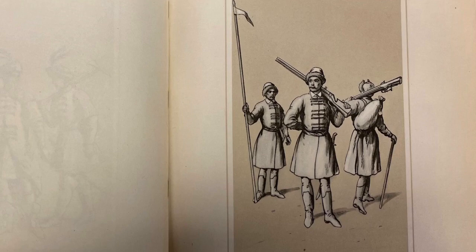More infantry. No need to dwell too much on this, but again, the longer coat, the Eastern style. We've got one with a pike and two with muskets. Although this illustration does show that they had some kind of satchel on their back, which is interesting. And I guess maybe it's either supposed to be just a walking stick or it could be a musket rest, although it's quite short to be a musket rest.